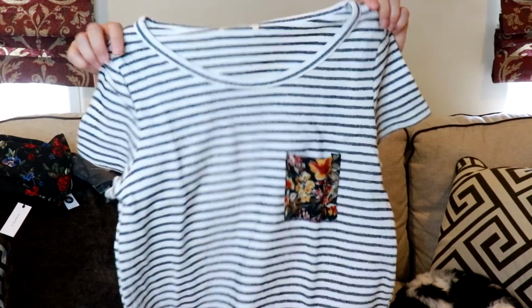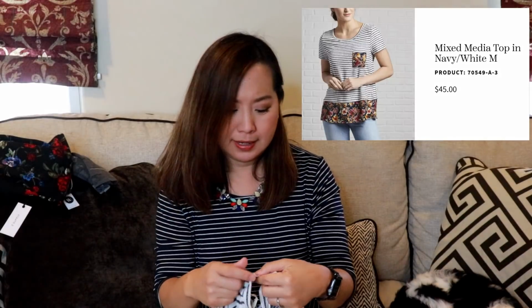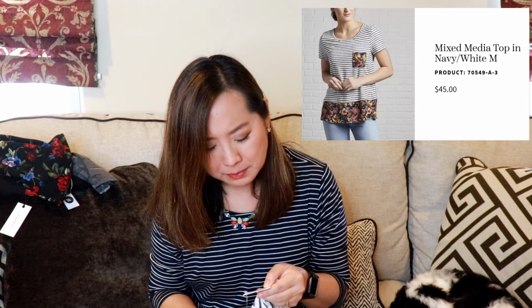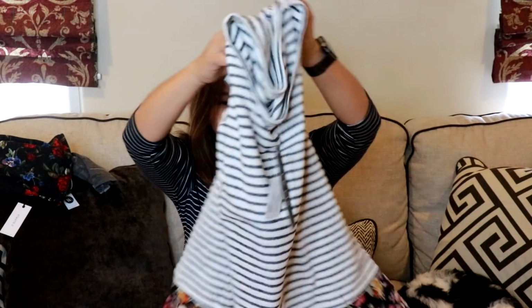And then next, it's another top, very cute, and this is by Liz, and this is, okay, size medium. It's the mixed media top with navy and white stripes, I guess, and it's $45. Well, this is actually really cute. So this is $45. So yeah, this is cute. I like it.